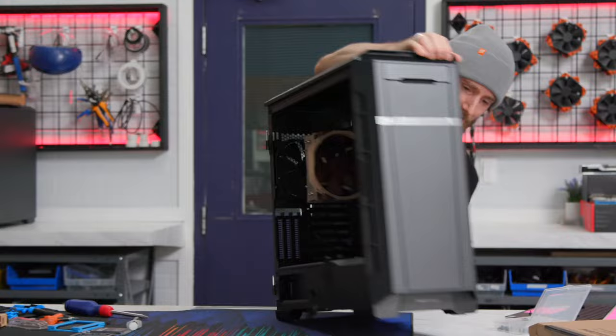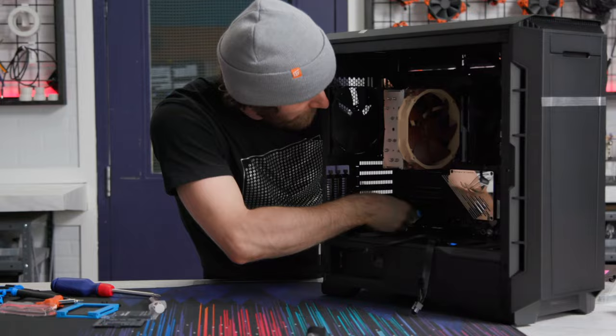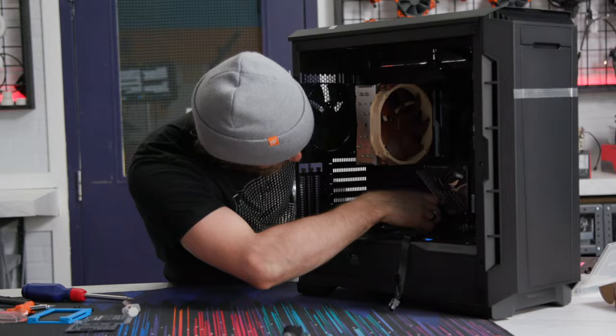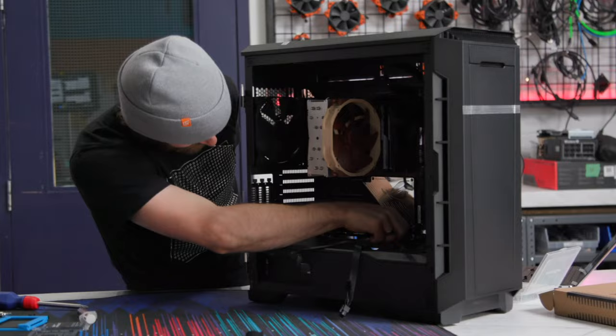Okay, let's see how quickly we can do these. Front panel USB. Okay, so let's do front panel audio first. Five. Three. Two. One. No! 30 minutes. Come on. I think I can beat 40. We'll keep it going for 40. I can beat 40 for sure.